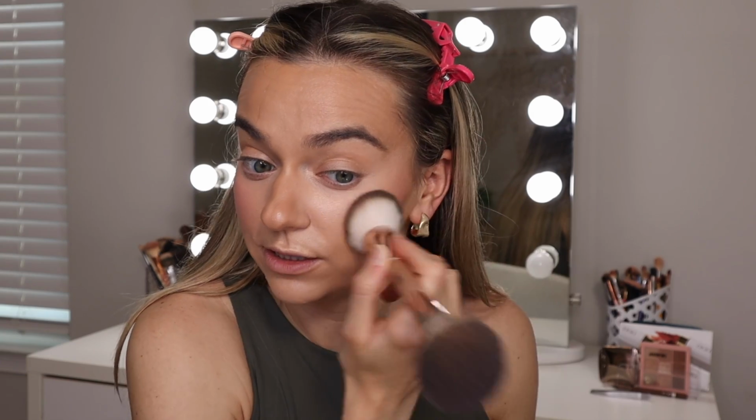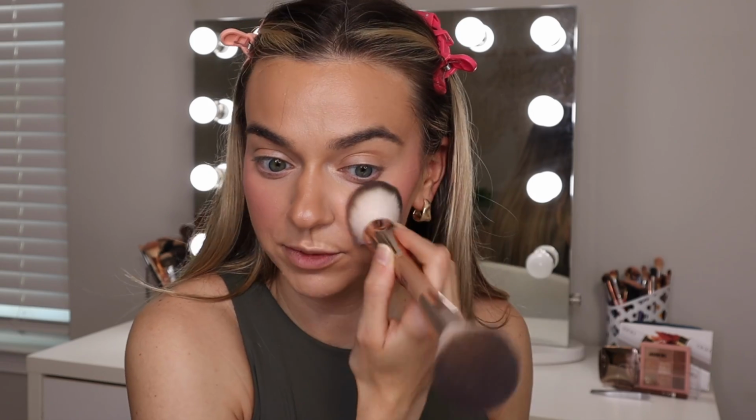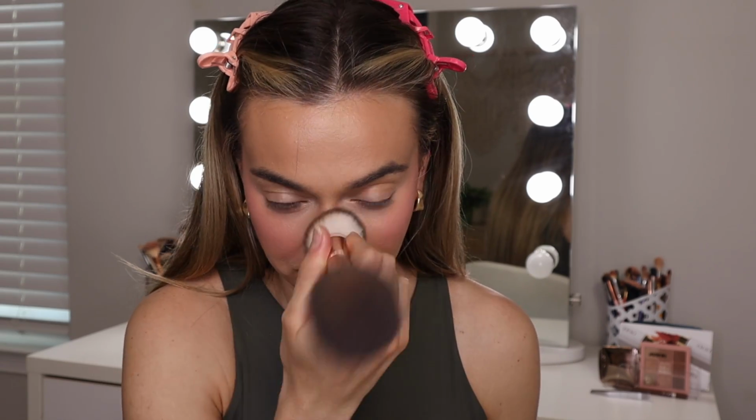And I'm trying to wear less blush these days. I know my last couple of tutorials have been really blush heavy, but when I go to work, I'm really trying to wear less blush. And pairing a powder blush with a cream blush really helps the longevity of your makeup. And I think I am just gonna put a little bit on my nose, just a little. And that was just so easy.